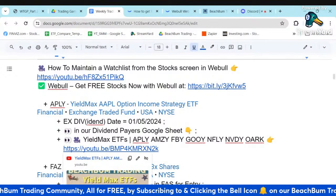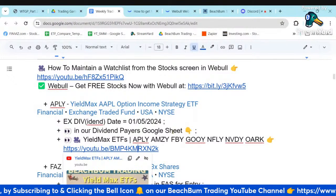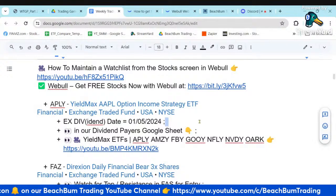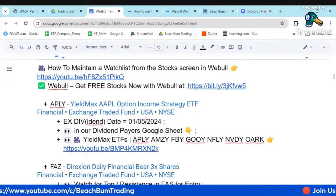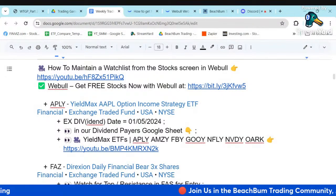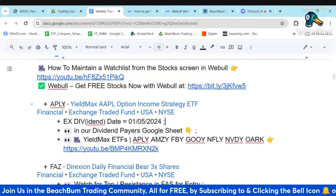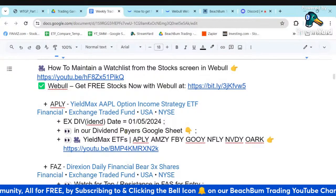We're also going to talk about some of the others today later, and we'll look at APLY also in our Dividend Payers Google Sheet. Since they've been pushing Apple down a little bit, this has a pretty nice dividend yield. It just went ex-dividend on the 5th, so we see that little gap down due to the ex-dividend date. If they continue to push Apple down, this may be an attractive way to play Apple long and holding APLY, collecting the dividend while we wait for Apple to appreciate back.